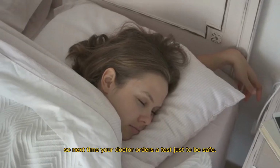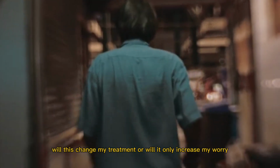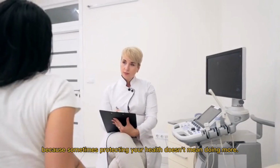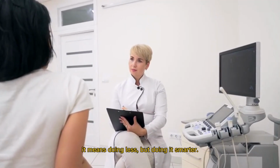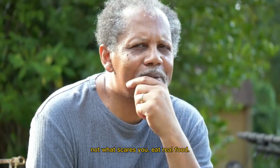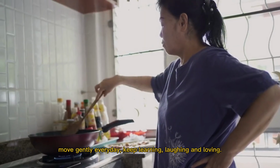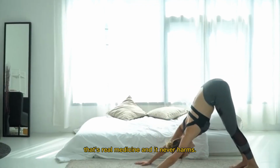So next time your doctor orders a test, just to be safe, pause and ask, will this change my treatment or will it only increase my worry? Because sometimes protecting your health doesn't mean doing more. It means doing less, but doing it smarter. If you're over 70 and want to stay truly healthy, focus on what strengthens you, not what scares you. Eat real food. Move gently every day. Keep learning, laughing, and loving. That's real medicine, and it never harms.